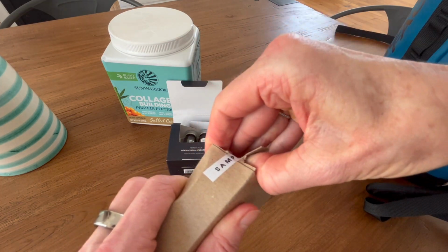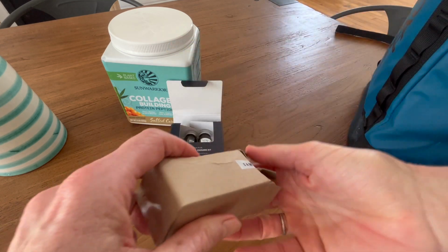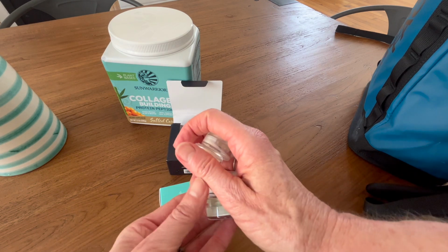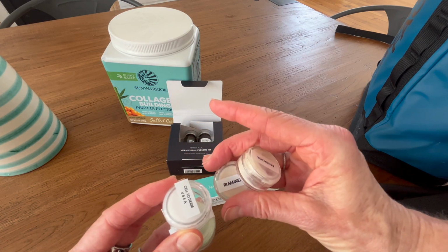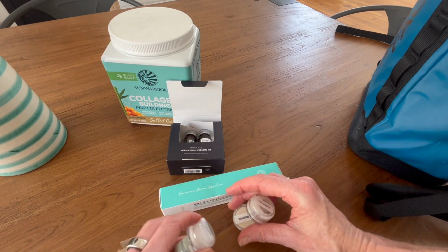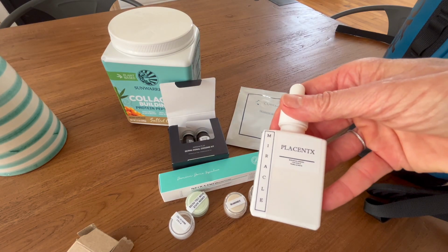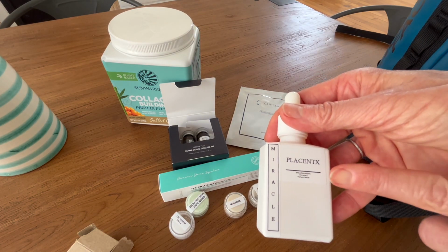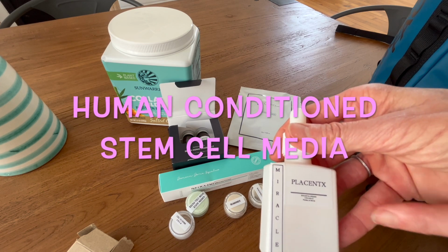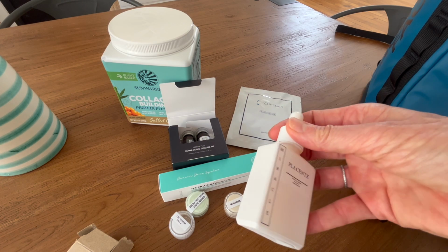Let's see. Oh, how fun. Bunch of samples. I'm going to have to look at what this is and I'll share it with you. And he also included this mask right here. And then I also got this on LuxLip. Even though it's called Placentix, this is human growth factors. So I'm really excited to try this. Apparently this sells out all the time.